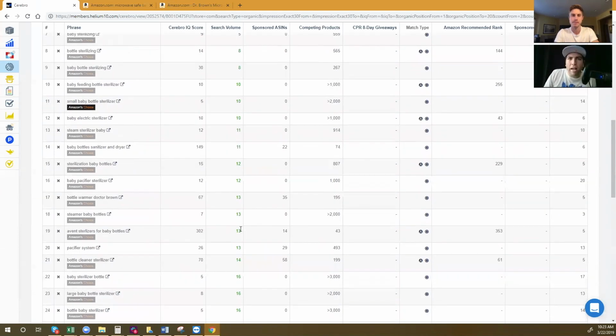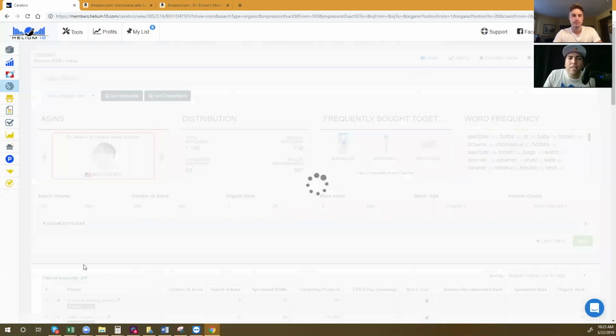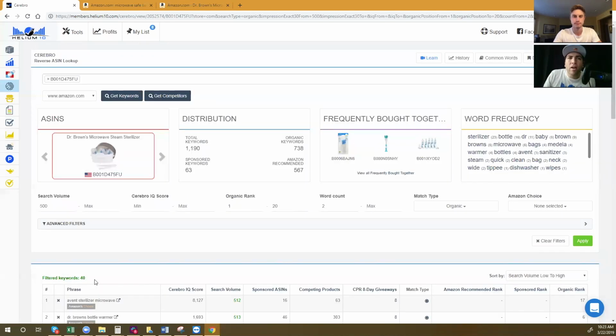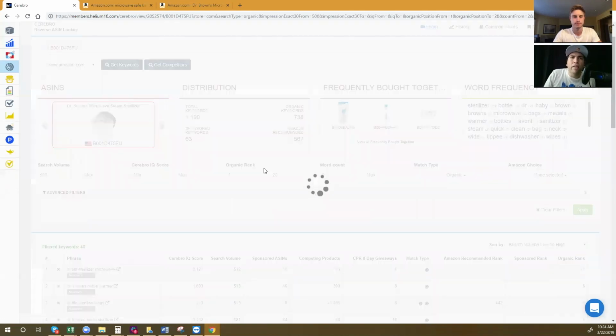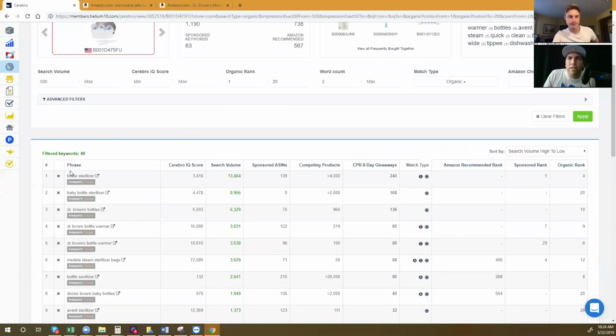Exactly. So that brings us to, and I hope everybody is understanding this process as I'm trying to go slow here, the logic behind this. The next one I'm going to do is say, show me the stuff that's searched for at least 500 times a month. So like at least 20 people a day are searching for it. Now it's going to take this list of keywords from 208 all the way down to 40. So now I take a look at this list of keywords, and then look at this bottle sterilizer. Here's my question. This is searched for around 13,000 times a month, and it's ranked page one, position 4.